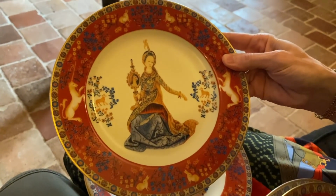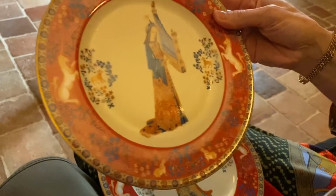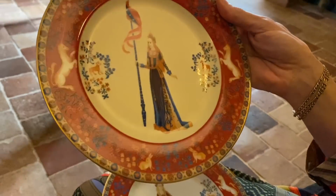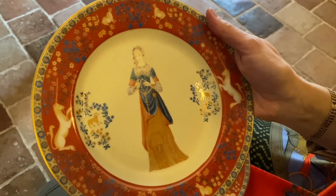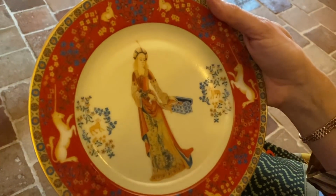Every time I went into Philippe de Zoulière, I would be drawn to this because this is from the Lady and Unicorn tapestries, which are in Paris. And my mother had made a copy of one of the tapestries when I was a little girl, so they've always been really dear to my heart. But I couldn't justify buying them just to use at Christmas, so I kept putting it off. One day, just a couple of months ago, I went in and there weren't many plates left, and they told me it had been discontinued. So I bought a set of 12.